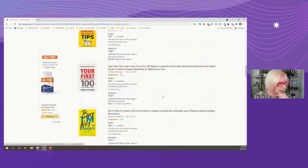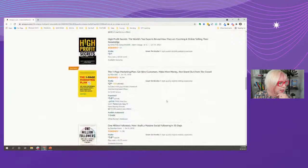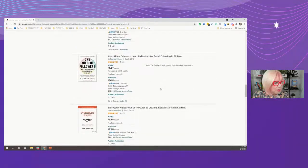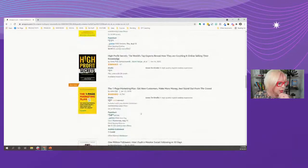Now I'll go on down to ones where you can see she's got quite a series of them here. Let's take a look at some of the ones that are, let me see, right, here's one. Now this is not Mira's book, but again, let's pay attention to what the numbers tell us. A 1-page marketing plan, get new customers, make more money, and stand out from the crowd. There's almost 4,700 reviews, almost a full 5-star rating on this ebook. And yes, it's also in paperback format, so they're using the self-publishing platform, but you can get it for free as well. It's also a bestseller, and I would be willing to bet you that this Alan Dibb has lead gen built into his book.